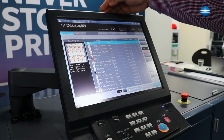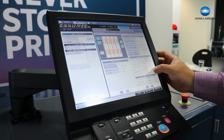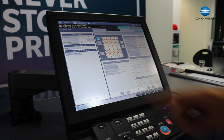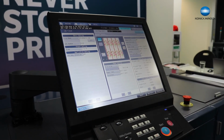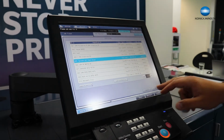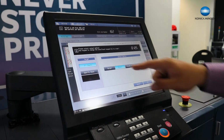We can come to our job list. We just sent the strawberry jam label down recently, so there it is. Come into our job ticket. We've got a view of our job there. You can see my 1,000 labels will be 125 repeats of this here. I will apply my paper profile to the job, hit overwrite. Now I'm going to output to proof.